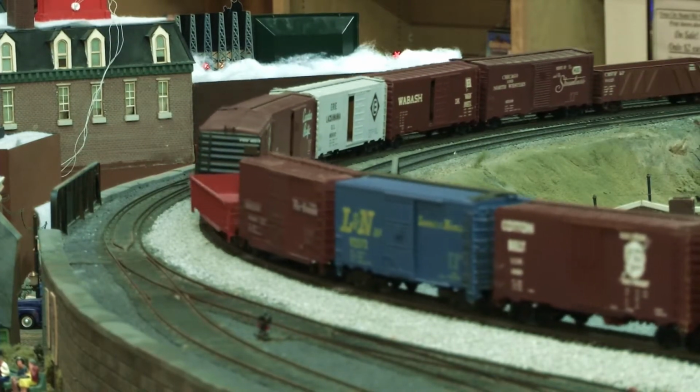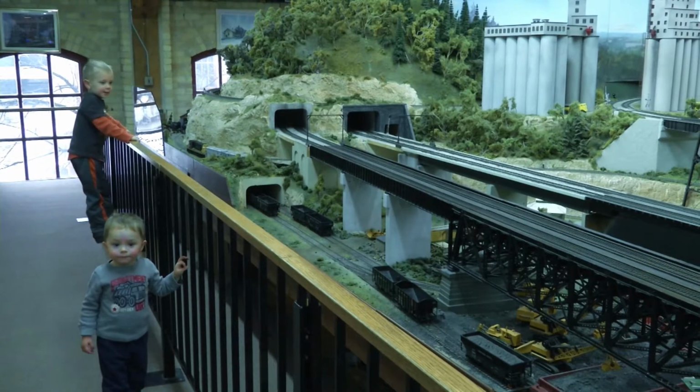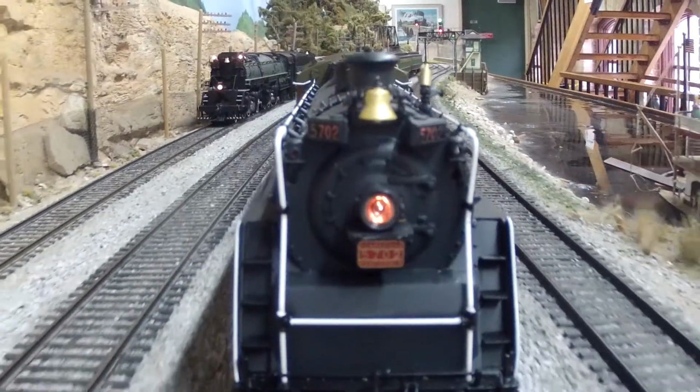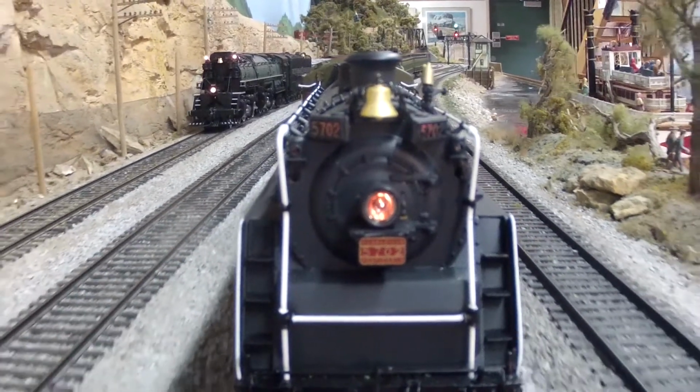When you come on this side of the layout, we have a lot of the landmarks from St. Paul, like the Mississippi Street Roundhouse, Midway Yard, and then all the way around on the north side of the layout, we try to capture the river bluffs as if you go down towards La Crosse along the Mississippi River with the railroad tracks and the bluffs in the backgrounds.